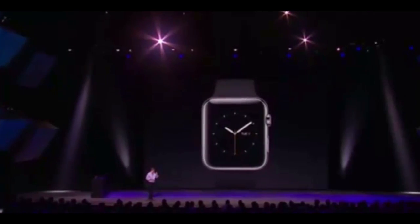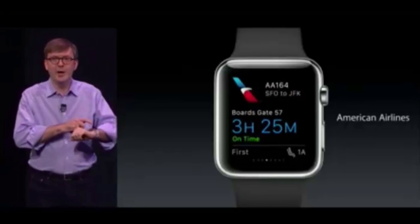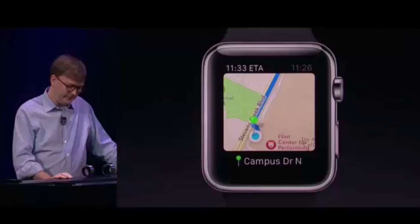Traveling with Apple Watch, it's really great. American Airlines has created a great experience all the way from checking in with one tap on your watch, all the way through collecting your bag.